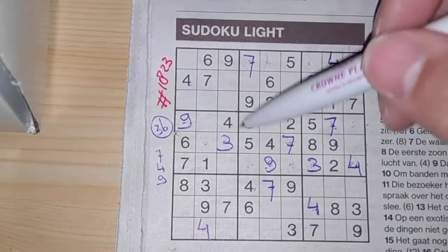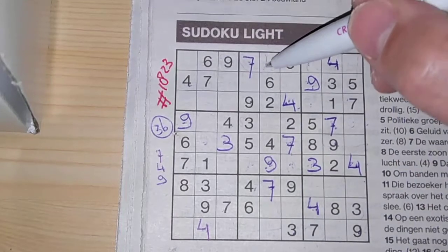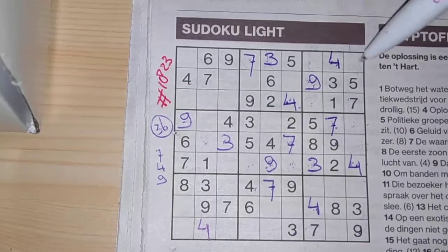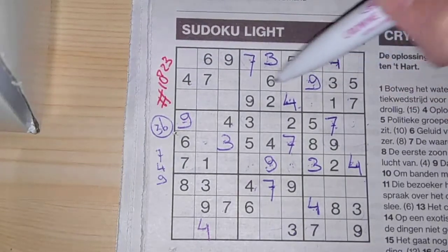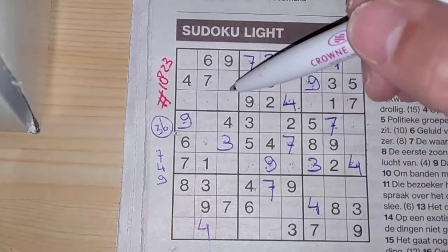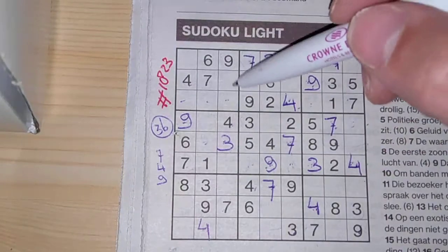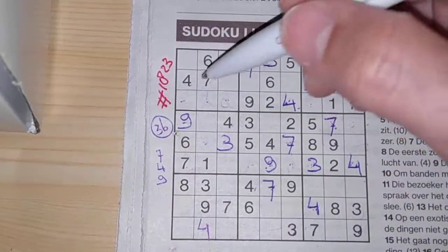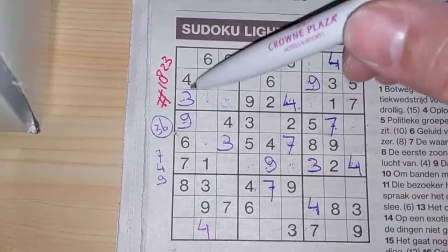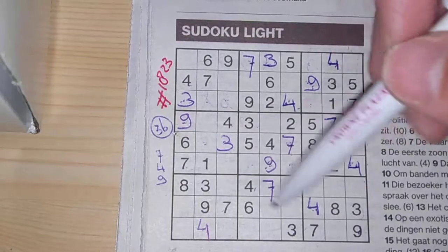3 in this column, 3 in that column. So in the middle column, the only place for the 3 should be there. 3 in this row, 3 in the second row. So in the third row, the only places for the 3 should be here, here, or there. We see here 3, we see there 3, so no 3s in these 2 boxes. 1 box left for the 3, should be there. And all the 3s are used, I can see.